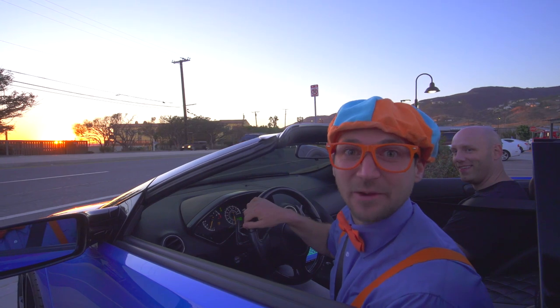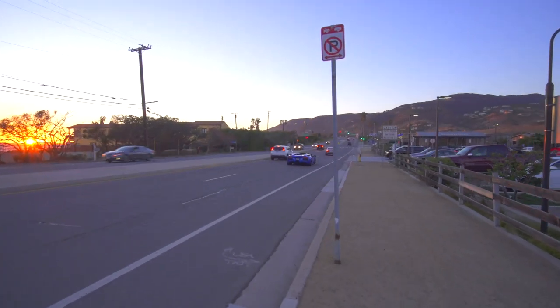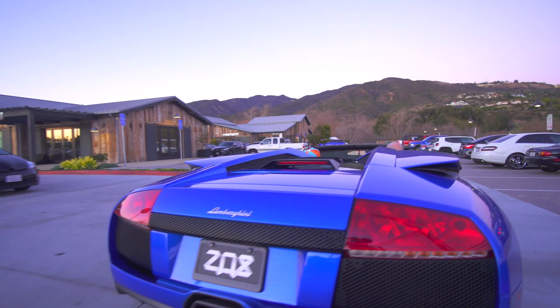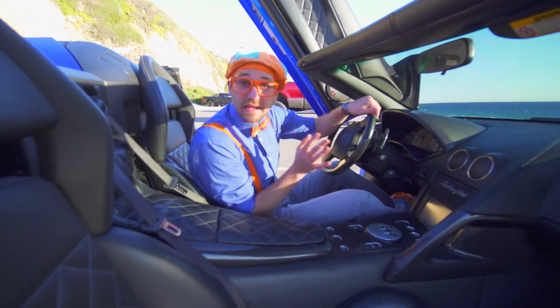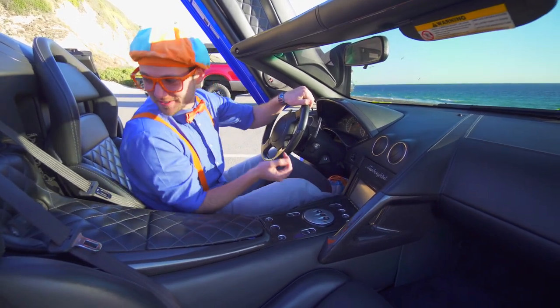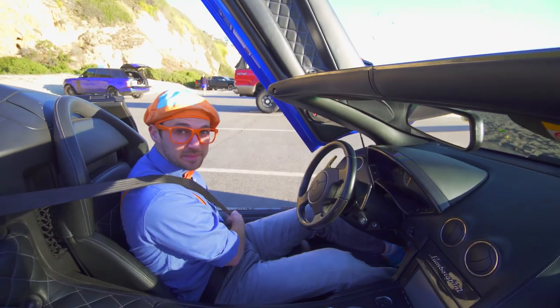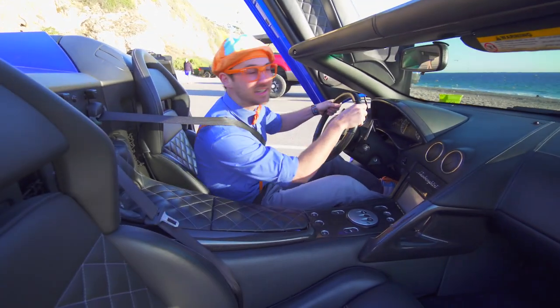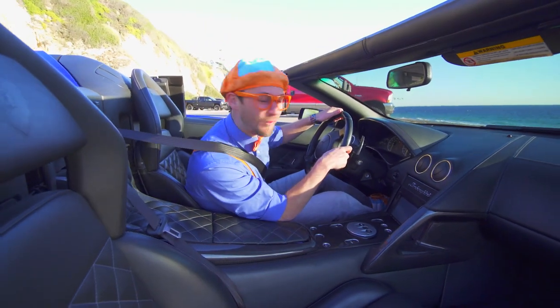It's me, Blippi, and today we're gonna learn about sports cars. Just like in a normal car, you have to put on your seatbelt in a sports car. All right, we have to shut the door. Wow, what an interesting door.